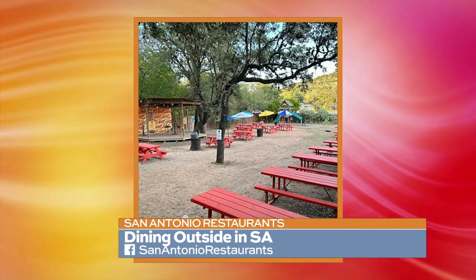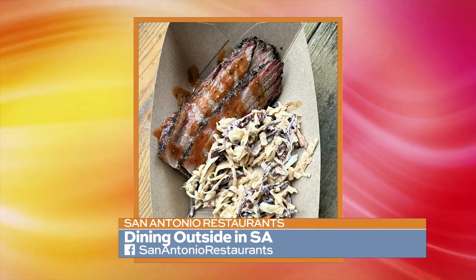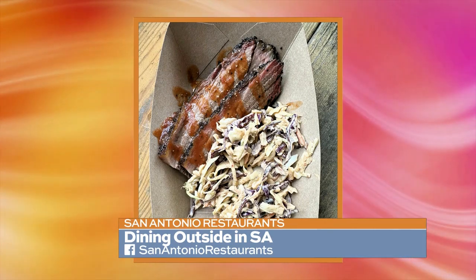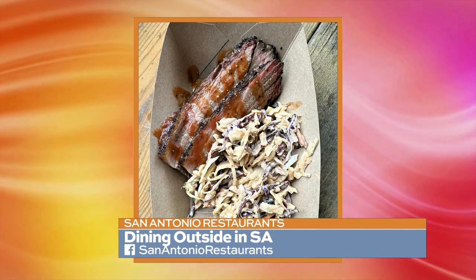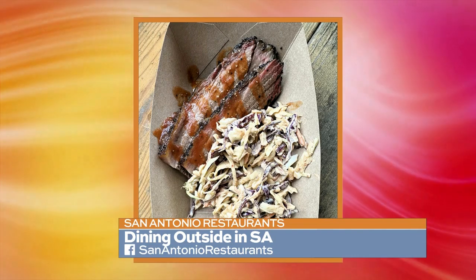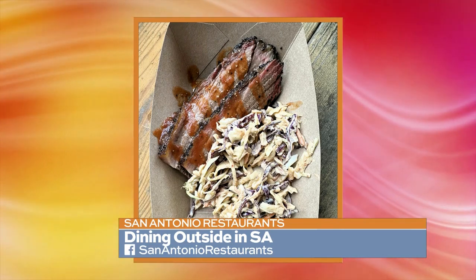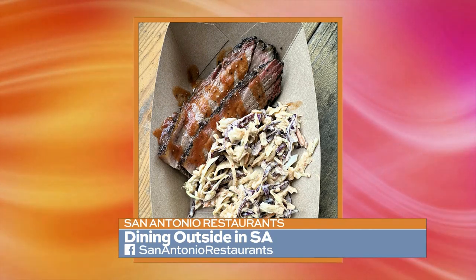But their brisket is unbelievable. Looks amazing. Slow and low is the name of their game. So when it comes to their brisket, it is tender and juicy and melts in your mouth. It is so good. But I have to mention their slaw because it is a family recipe and it's a chipotle slaw. Ooh. So it has a little kick to it. It's creamy and crispy, but it has that kick and it goes with everything. So you have to try it.